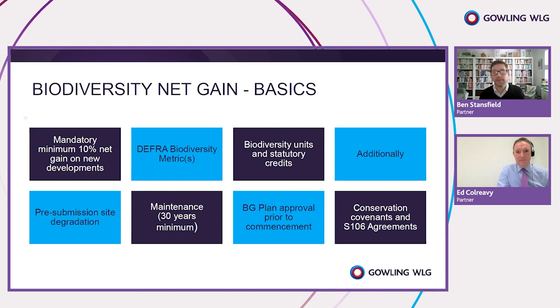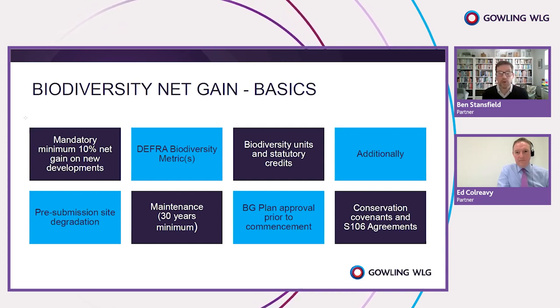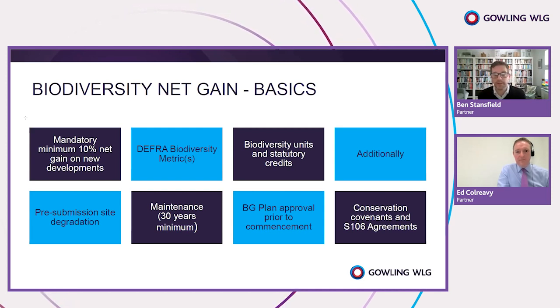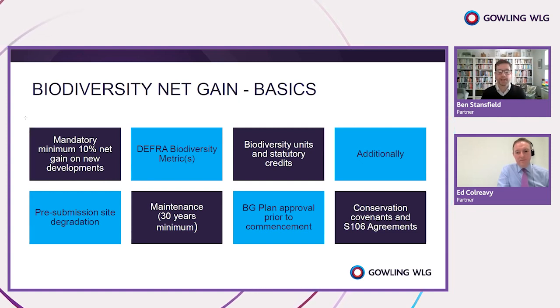Really important to get our heads around the difference between units and credits. You will need to work out the biodiversity value of your site, how many units that is. And you'll need to create or acquire biodiversity units, either on your own site or off-site. If all else fails, there is an in-case-of-emergency break-glass solution, which is buying biodiversity credits. There's a statutory credit regime where you can buy credits from the Secretary of State and use those to satisfy your obligation if for whatever reason the planning system slows you down. So there is little chance of the new regime slowing down development in that sense.